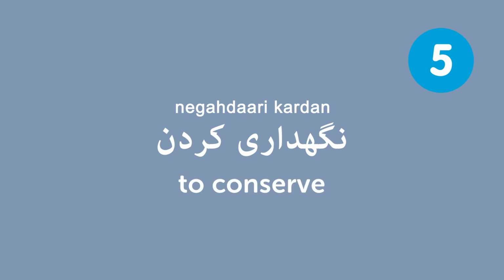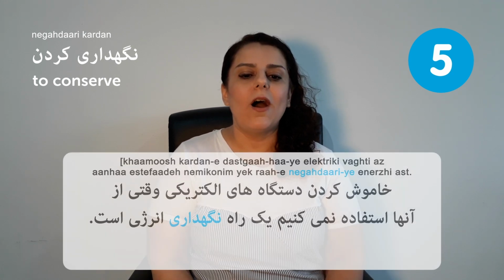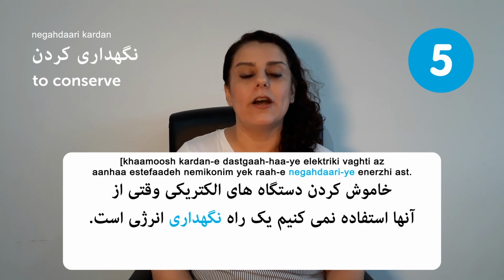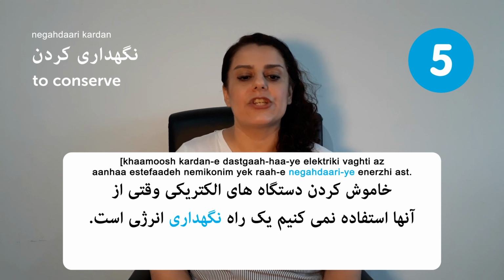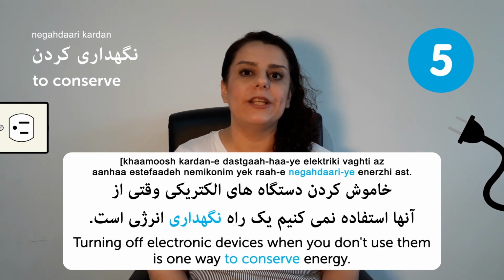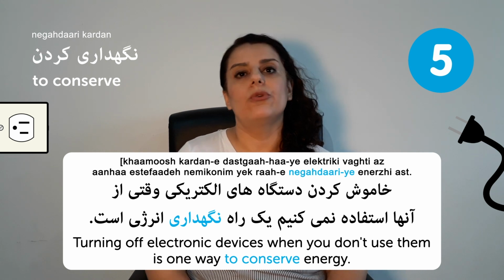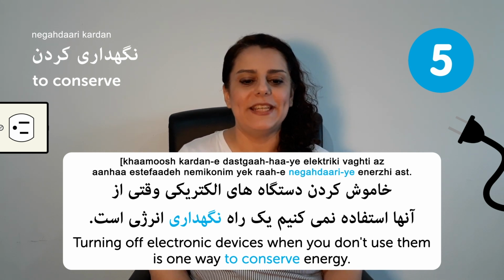نگهداری کردن. To conserve. خاموش کردن دستگاه های الکتریکی وقتی از آنها استفاده نمی کنیم یک راه نگهداری انرژی است. Turning off electronic devices when you don't use them is one way to conserve energy. Of course, it is a good way of conserving energy.